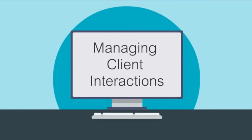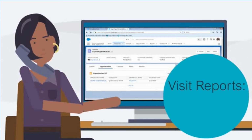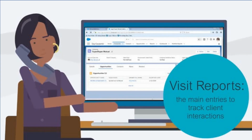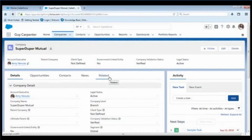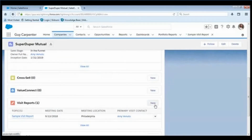Managing client interactions. What kind of client interactions need to be tracked in GC-Force, and how do you do it? Visit reports are the main entries we use to track client interactions, and you access these from within a company page.